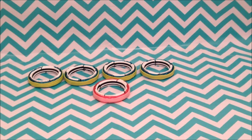Here are the ovo rings that came with a lot. As you can see, there are 5 of them. 4 green and a pink. I'm so excited to have a pink one, even though I don't have any pink ovo stuff. It's pretty cool to have a pink ovo ring. So yep, there are those. So altogether, there are 46 rings in the lot.